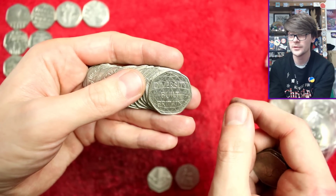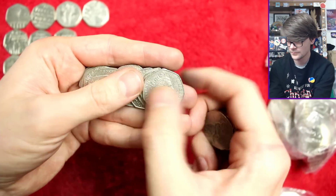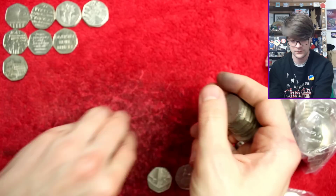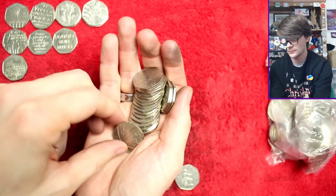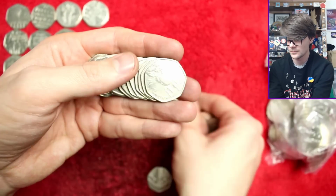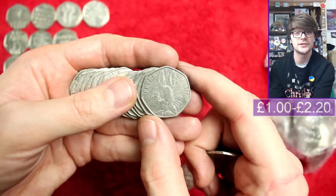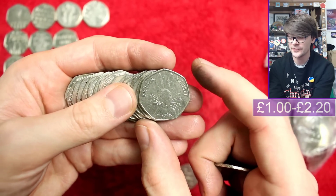Oh, Diversity Built Britain there. Another fairly common coin. Oh, there's our first one over face value. It's Peter Rabbit from the 2016 Beatrix Potter set. Not the most exciting coin, but it is our first one over face value.